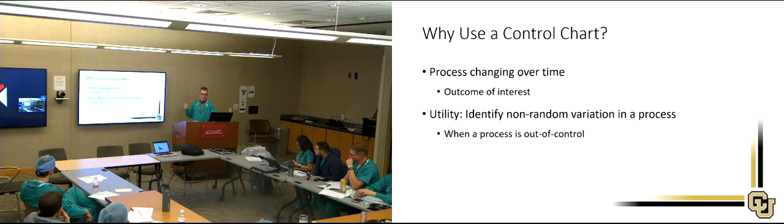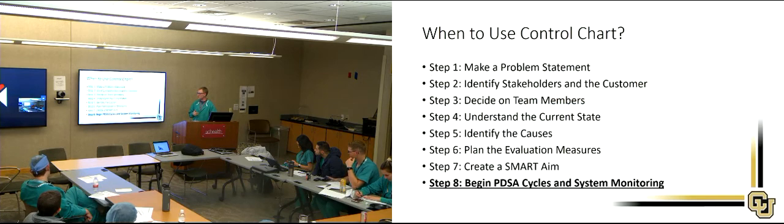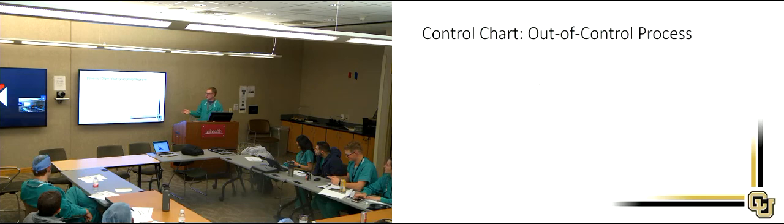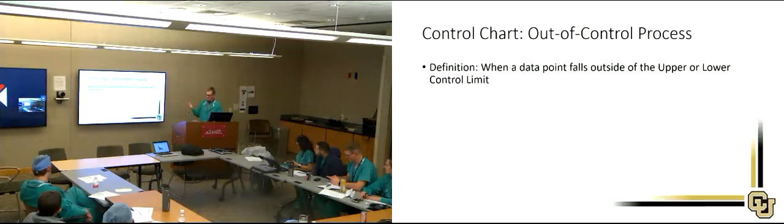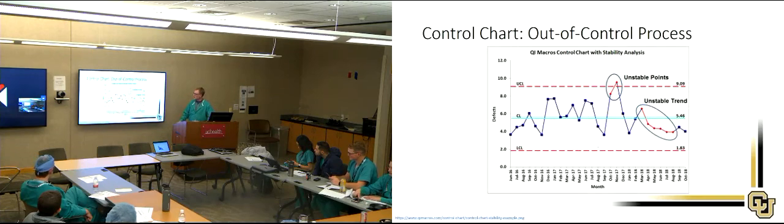When a process is, quote, out of control, or when a process has an unstable trend, you can also look at how the variability is changing after you do an intervention on your process. So you do this at the end, after you're doing PDSA cycles and getting data back. For an out of control process, the main thing, I'll just skip to the chart here.